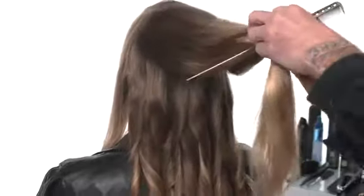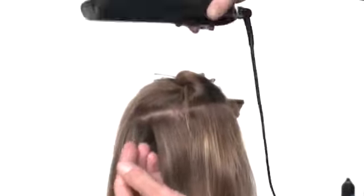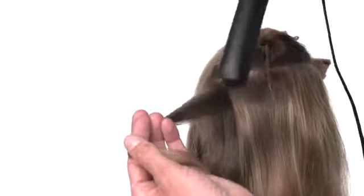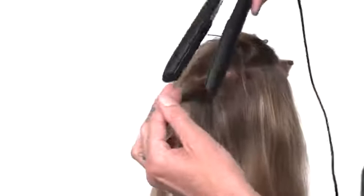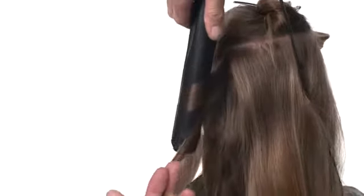So with Bailey here, we're gonna do what we call a push down curl. I'm gonna make sure I get my section right here. This is a really quick, easy way for me to create a very soft, lived-in style. I'm just gonna take about an inch wide section and then subdivide that further in about an inch. I'm gonna take my GHD Platinum Plus styler and place it in the hair vertically with the tip pointing down. I wanna make sure that I'm alternating from left to right to really create nice texture in the hair. So you see when I place this in and rotate it, I'm gonna use a push down motion.